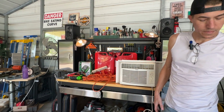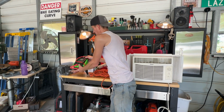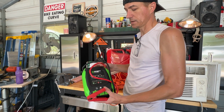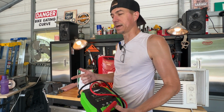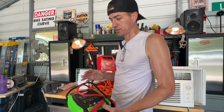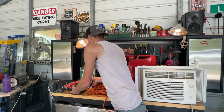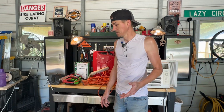So what we do is we have one of these 1,000 watt power inverters, and I can hook this to one of our vehicles, and we can run our TV, our lights, cell phones, things of that nature just off of this. Now, something to keep in mind is you're going to need the proper power cords.